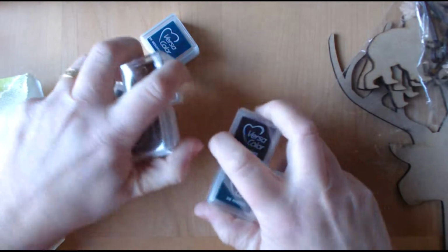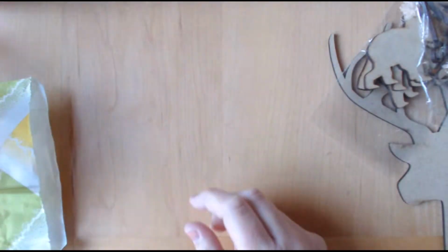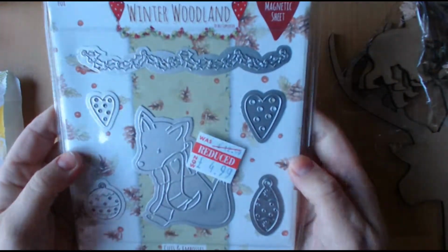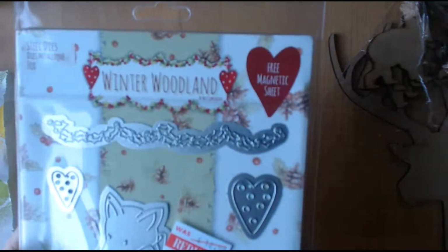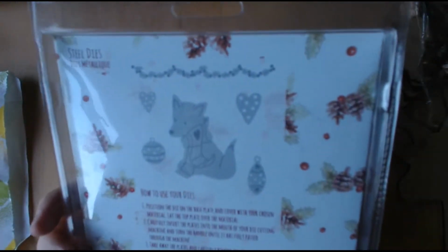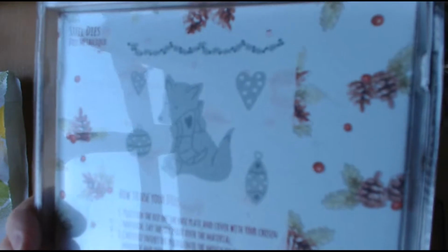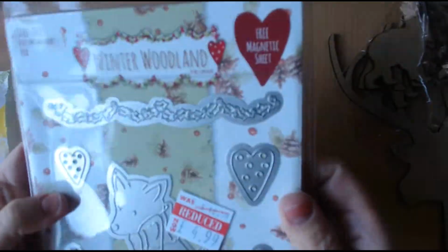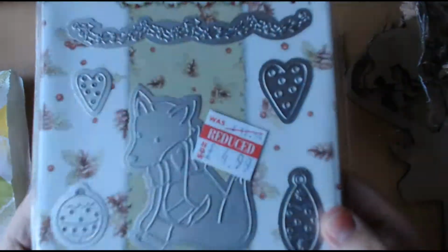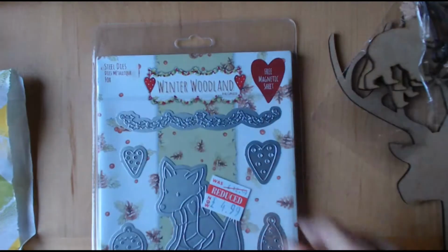And put those out the way so I can show you the dies, which is the last bits and pieces, I promise. So I've got this fox die, which I'm not sure which brand that is. It could be Trimcraft, I'm not sure. Yes, it is, it's Trimcraft. And it was supposed to be £12.99, so I reduced to £4.99. So this is that fox.